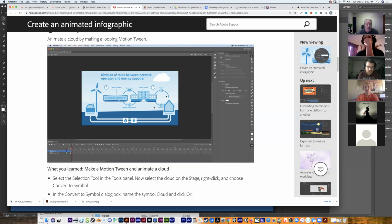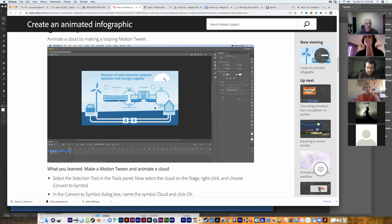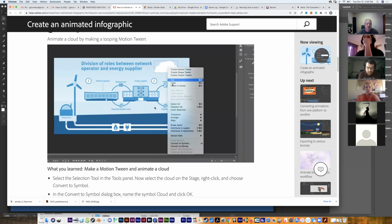We'll first start with this cloud. We're going to animate it in a continuing loop from the left to the right of the stage. To do this, it's very important to convert the cloud to a symbol first. Make sure you've selected the selection tool in the Tools panel. When you've done that, you can select the cloud on the stage, right-click and choose Convert to Symbol.